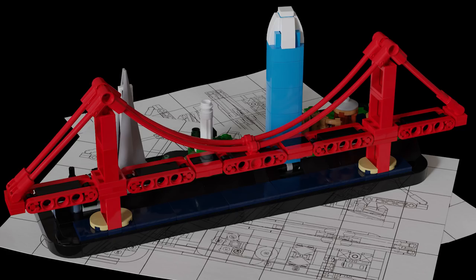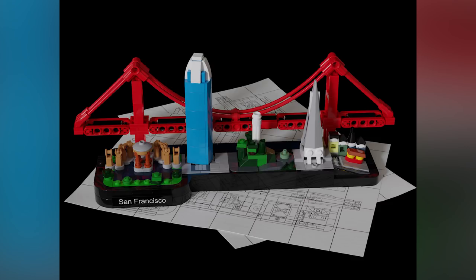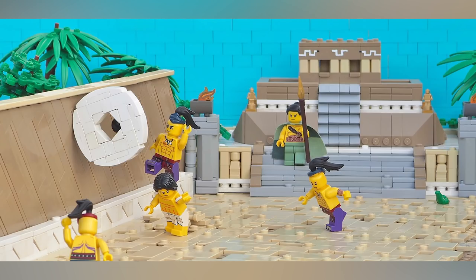Obviously, you can see a larger build for the Golden Gate Bridge in the back, and I'm not sure if LEGO could have done an Architecture set that could capture San Francisco quite as well as what we have done here by SobFan. Now, jumping down, we have a very fun build.